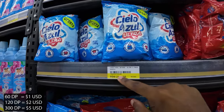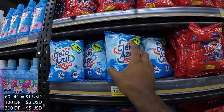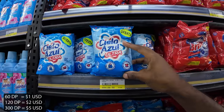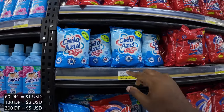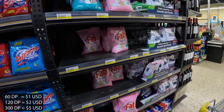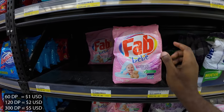So it's 100 pesos for this, and it says oferta, so it's an offer. And yeah, you're going to get three of these, 200 grams per one. I don't know this brand, so I'm not so certain I would want to go with that one. But let's see, there's Fab. Everybody, well, let me not say everybody, but when I was a kid, Fab was something that I heard a lot.